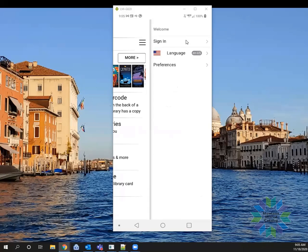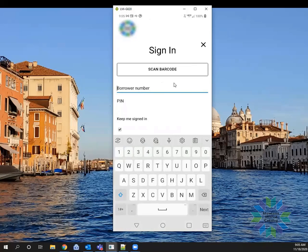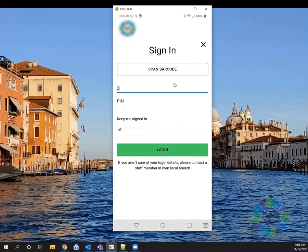And we can sign in here. You'll be prompted to enter either your borrower number or to scan your library card. And even if you scan your library card, you do still need to enter a PIN. For the purposes of this presentation, I created a demo user. So I'll log in with that user.